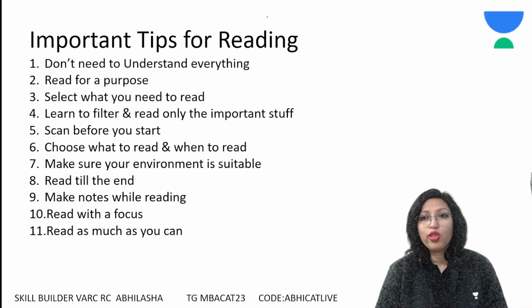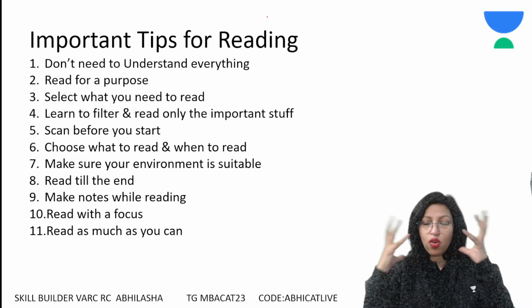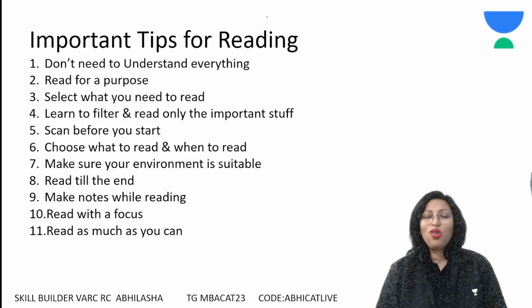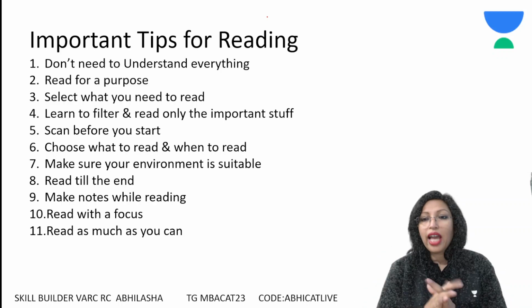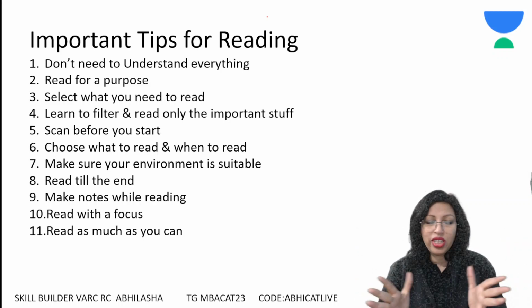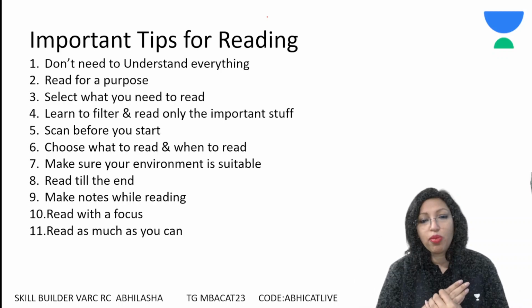Number 5, scan before you start. Like I say, scanning or previewing is life and death. Before you start reading, scan the passages. You will know what you're reading. Your mind will get activated. Very important. Number 6, choose what to read and when to read. Generally when you're reading, don't read any random or useless stuff. Read good stuff. Read good level material. And also choose a good time for yourself. When there is a lot of crowd, when there are lots of people, don't read. You will not be able to read well, and then your heart will go out of the reading process. So don't do that.